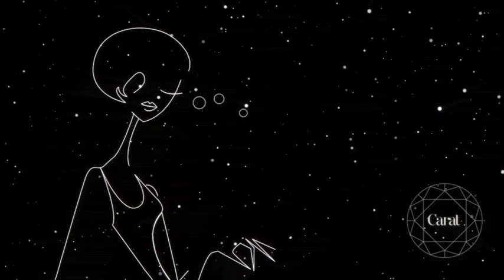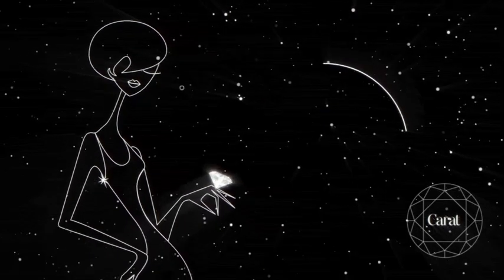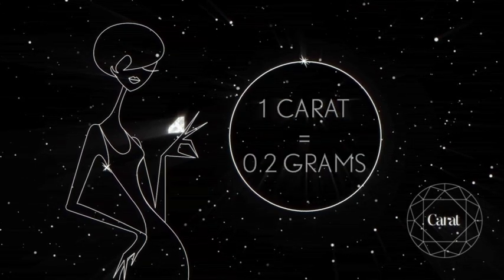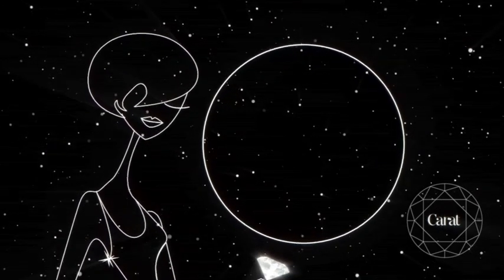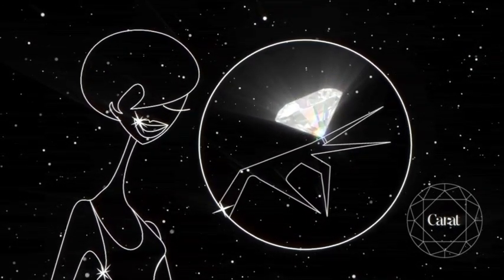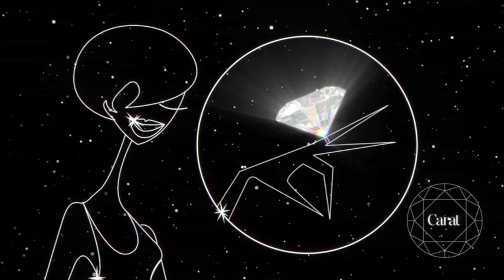So, the big question, does size matter? It most certainly does. Carat is the standard unit of weight used for gemstones. 1 carat equals 0.2 grams, and the higher the carat, the rarer the diamond, and the wider the smile of its wearer. But big doesn't necessarily equal better.